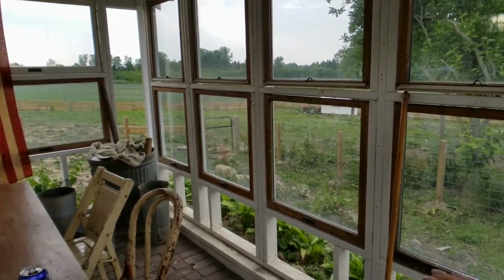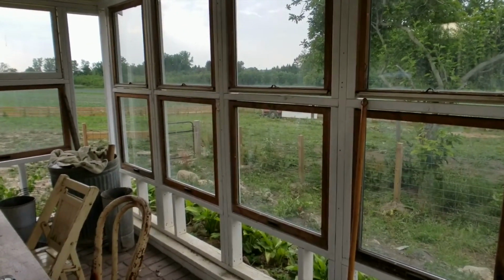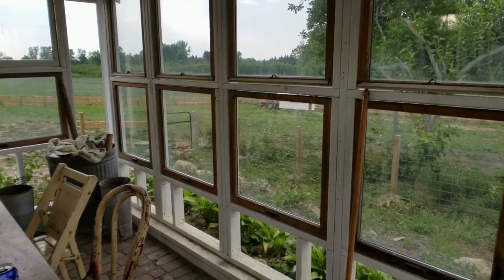The other thing is if the shelf was in the middle of the window here, it would be at a normal shelf height, about table height, maybe slightly taller, which would be nice for working.